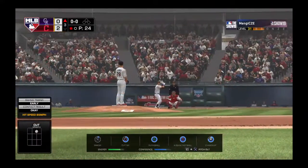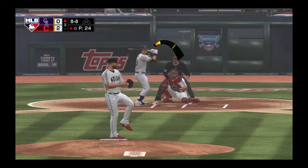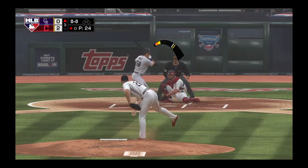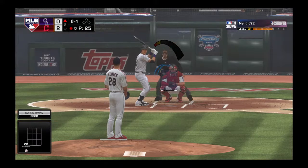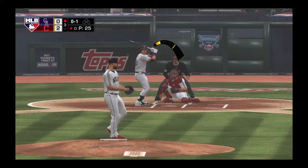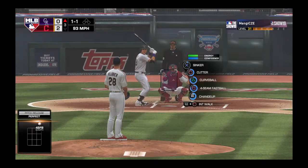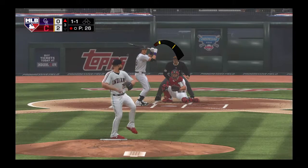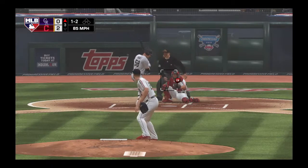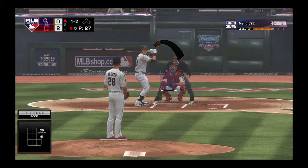Stepping up now, number 58. He stands in for the first time in this one. Here comes the first pitch. Oh, had him chopping at that one. It's 0-1. 0-1's the count. Here's one that misses high. It's 1-1. Here's the pitch. Big breaking ball and a beauty that time. 1-2.